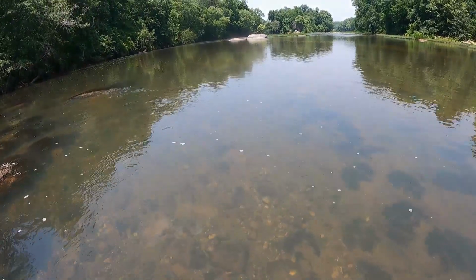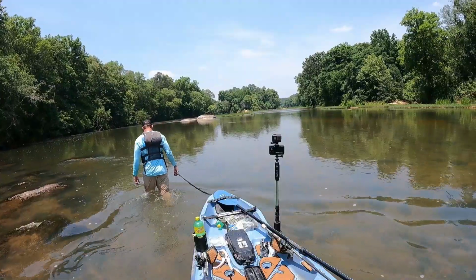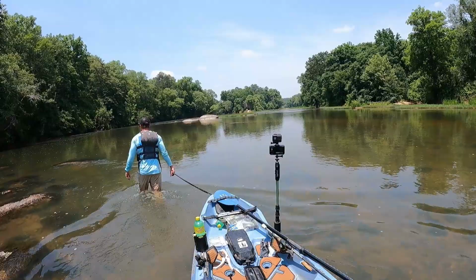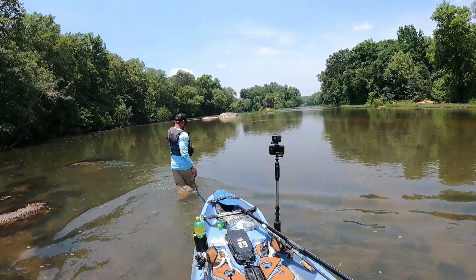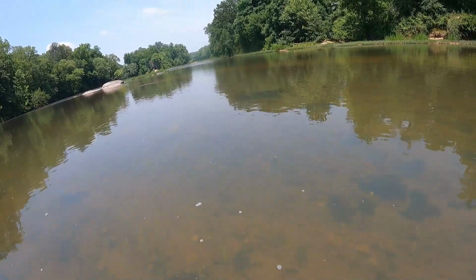Well, we're headed back to the kayak launch. Just pulling my kayak up through this little shallow spot right here. The water feels good. I could paddle through it, but it feels pretty good. It's hot today, so I figured I'd walk through it.